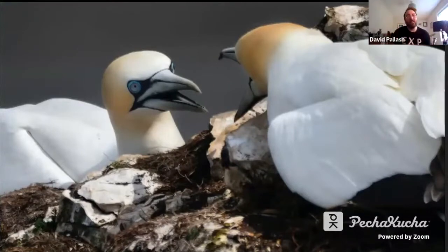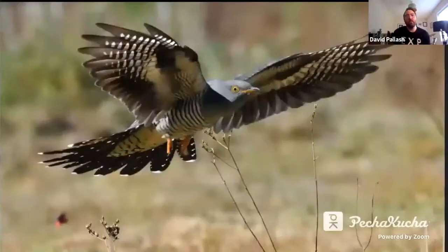This is the gannet. And if you go on the coast in Yorkshire, you will definitely see one gliding by. Huge things, 2-meter wingspans, massive. And another moment, I love this bird.